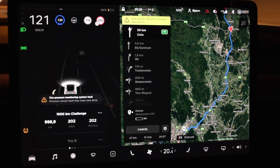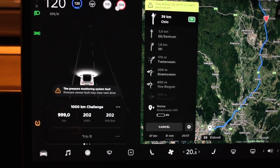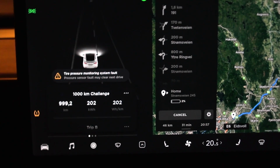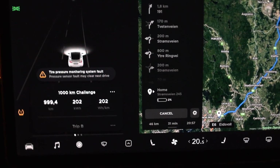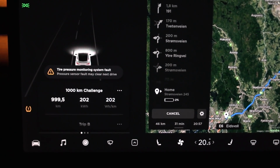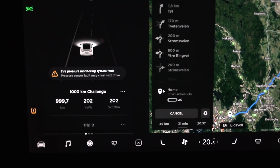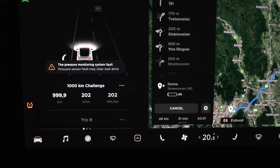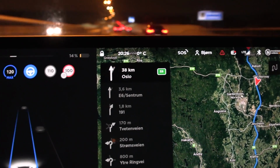All right, we're getting close to the city now. We're heading home actually. Let's do the countdown. 990, 991, 992, 993, 994, 995, 996, I wasn't paying attention, sorry. 997, 998, 999, 1000. It's been 10 hours and 16 minutes.